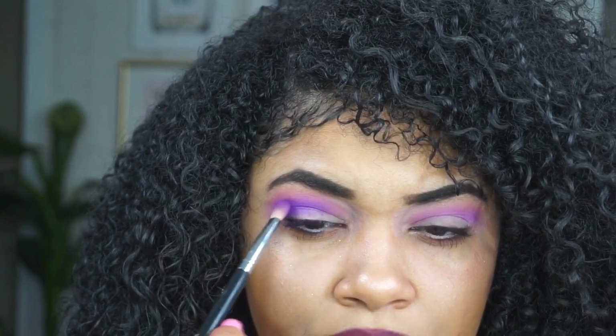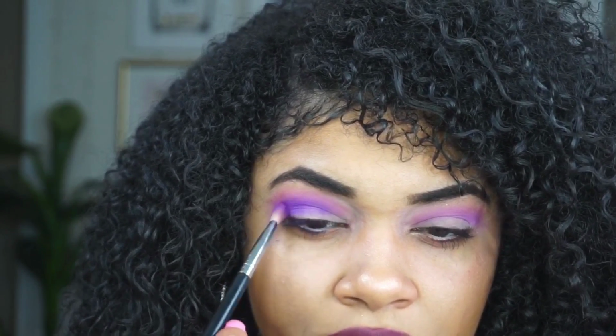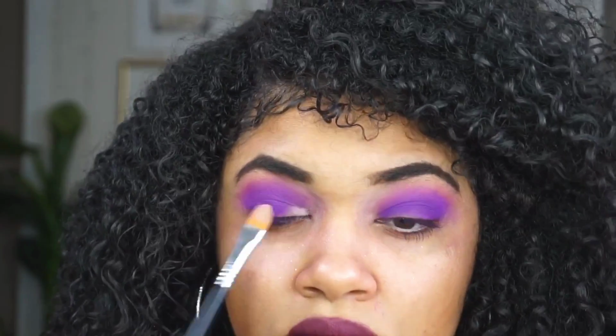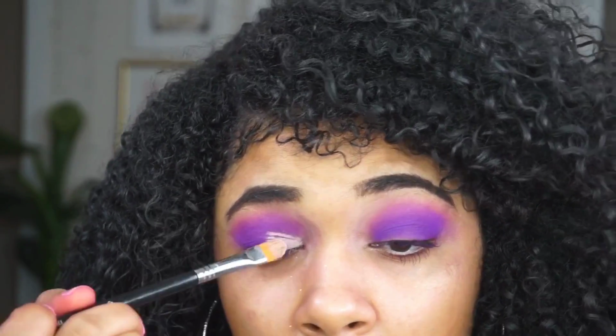I'm gonna concentrate that more here too. Oh my gosh, yes, this is my favorite already. This palette is by far my favorite already. So now I'm just going to cut the crease. I'm using this Pro to Fit eyeshadow primer by Pharmacy.